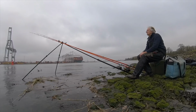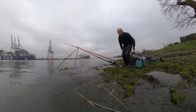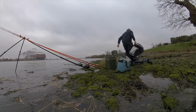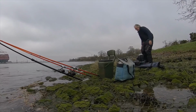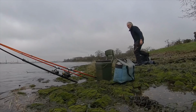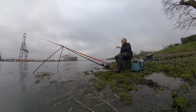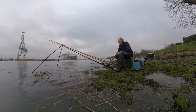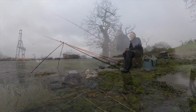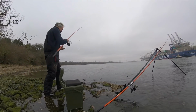Typical, last time I left half my gear on a mound behind me. This time I've brought it all down with me, and I'm slightly regretting that now, as the water rises, I'm not sure whether the whole of this point is going to get swamped. So I'm moving some of my gear a little bit further back. I think there's enough gear still left in the bucket seat to prevent it from floating off.